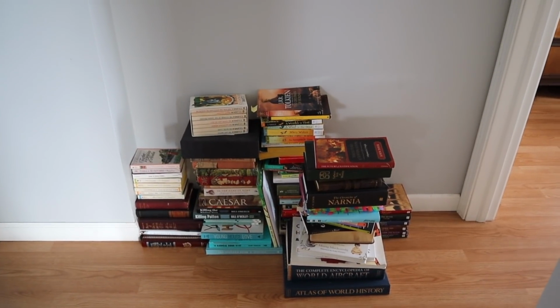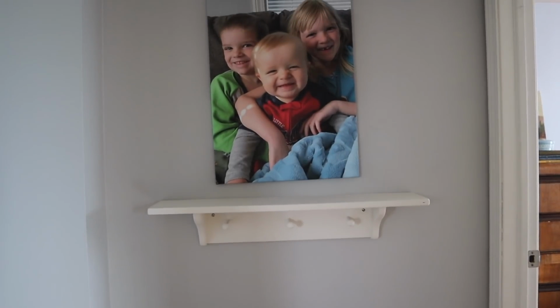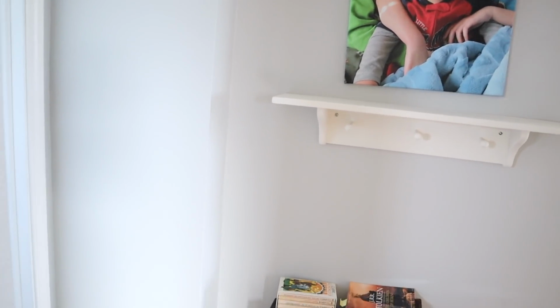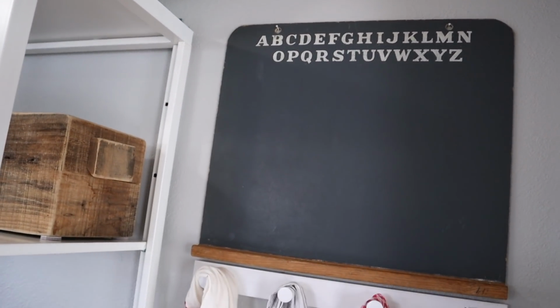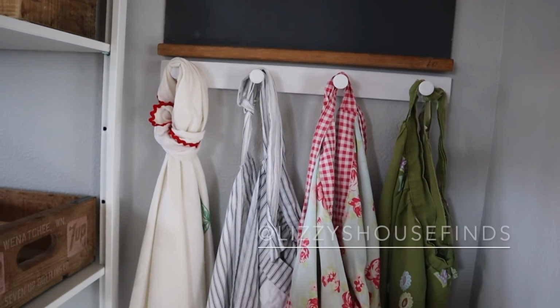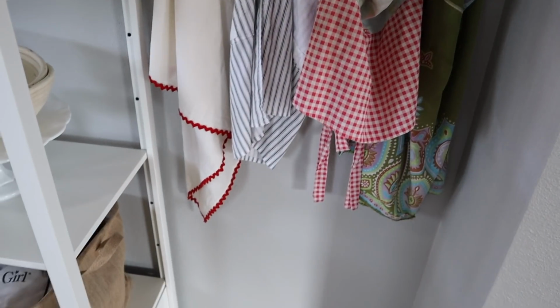My hallway is somewhat laughable right now. Because I have books piled there. Our bookshelf was damaged in our flood, and I have yet to replace it, hopefully soon. On the right of this shelf, this really cute chalkboard. I got this from my sister. You can follow her on Instagram. It's Lizzie's House Finds, and I have my aprons below.